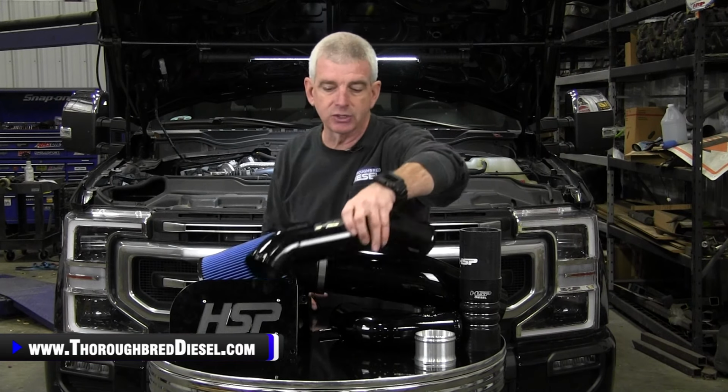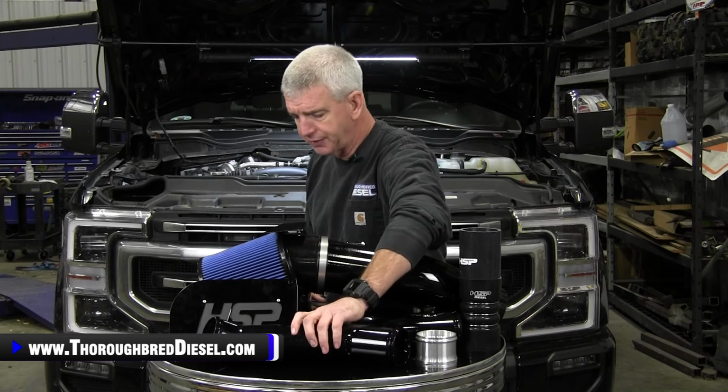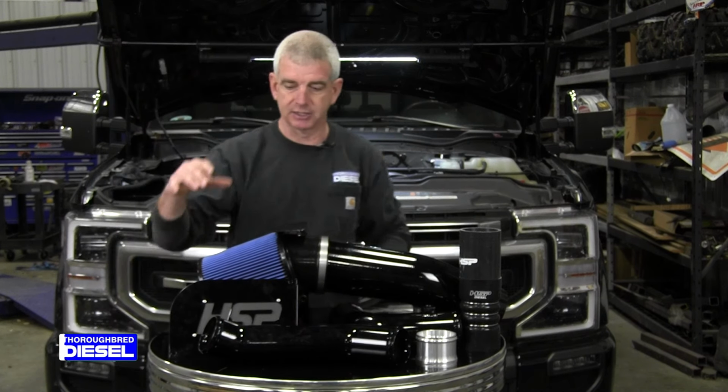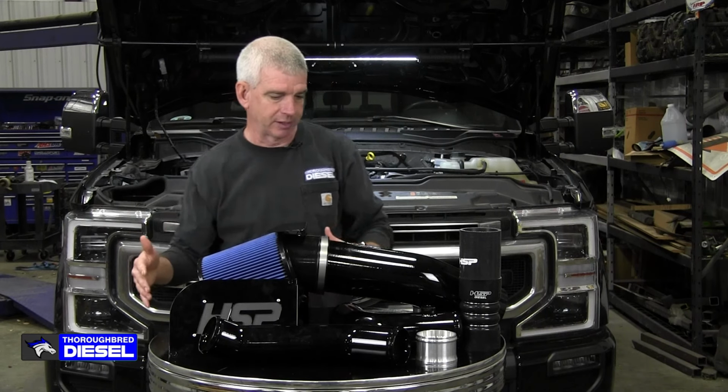The air intake is going to be an upgrade as well, where it's going to come with a lifetime filter that you simply clean and put back on the truck, and then it's going to have a cover over the air intake box that's going to keep out the hot air, keep it away from the filter, so you're going to get cooler air.